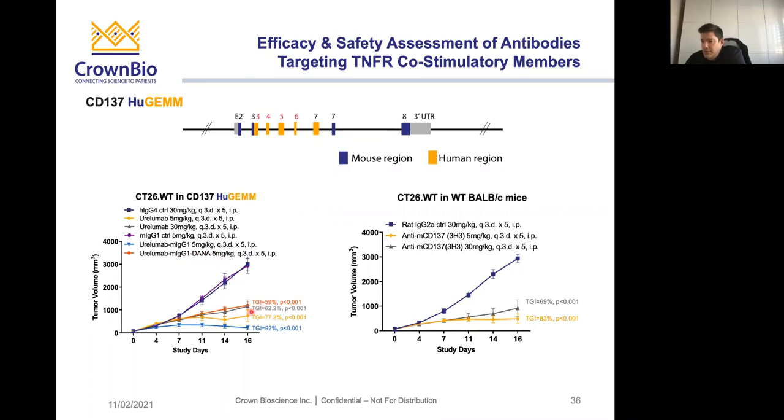And as you can see here, there is strong efficacy of all the antibodies, with urelumab in yellow. Here are the two different doses. There is not much difference in terms of doses. And urelumab in blue on the IgG1 backbone, we can see that there is higher efficacy compared to urelumab on the IgG4 backbone. And when you have the DANA version, with the mutation that impairs the Fc engagement, you do see a little bit reduced efficacy, but still some effect. And here, this is just a control group on the wild-type mice with MC38 with the mouse CD137, where we see also good efficacy.